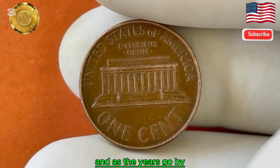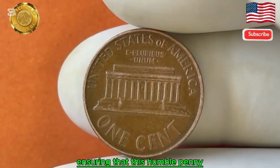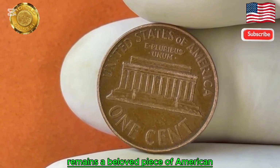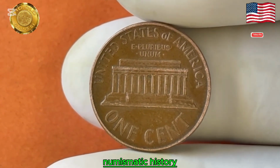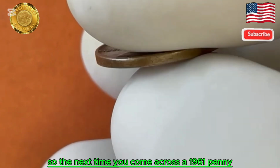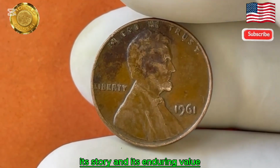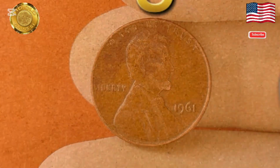And as the years go by, its appeal to collectors will only continue to grow, ensuring that this humble penny remains a beloved piece of American numismatic history. So, the next time you come across a 1961 penny, take a moment to appreciate its history, its story, and its enduring value.